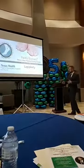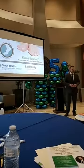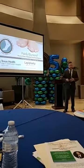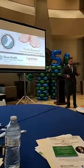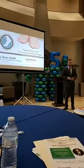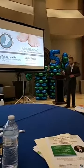When we talk about bunion surgery, obviously there's a lot of different ways that this has been corrected over the years. Lapiplasty is a variation on the previous techniques, and it corrects a lot of the problems that those previous procedures had. It's a relatively new procedure, been around for about 3 years, but it hadn't really penetrated this market yet. And luckily, great hospitals like this were able to incorporate this into their options for their patients and make arrangements for that to happen.